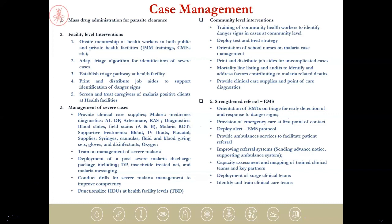So we want to ride on that infrastructure and make sure that our patients of severe malaria are managed very well. Then at the community level, we want to train health workers, we want to train VHTs to identify danger signs so that they refer on time. But also we want to make sure they can give rectal artesunate. We want to deploy the test and treat strategy. We still want to orient school nurses on malaria case management and make guidelines available. Then for strengthening referral, we want to orient emergency medical teams on triage for early detection and response to danger signs. We want to provide emergency care at first points of contact.